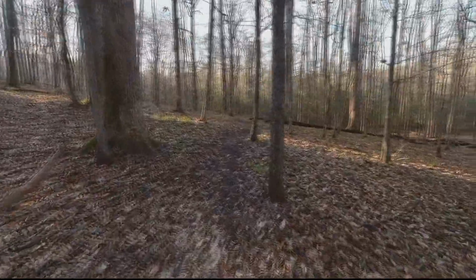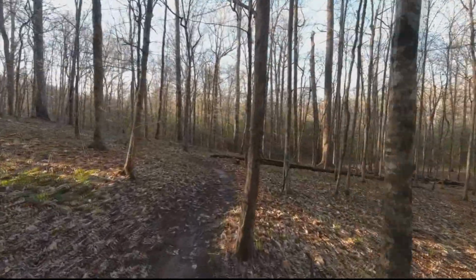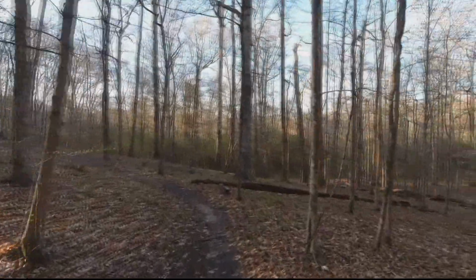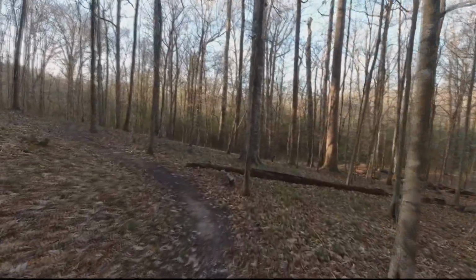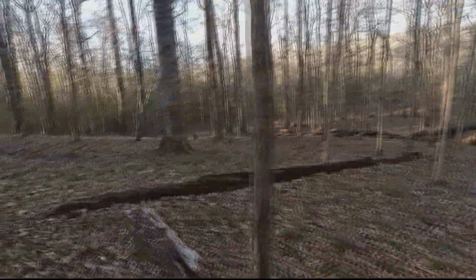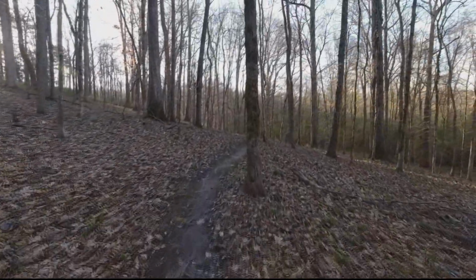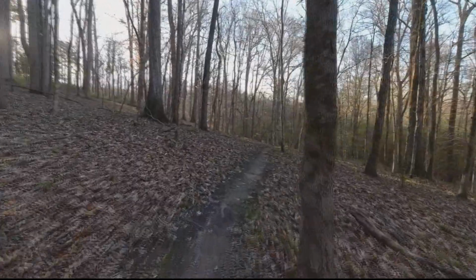I'm assuming this area was pretty populated with people and farming and stuff many moons ago. But yeah, this shows us getting down into the bottomlands. There's a lot of, I guess, I call them switchbacks, but they're not really up and down. They're just in and out of these coves.